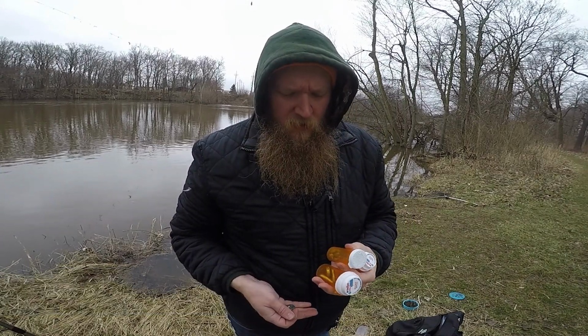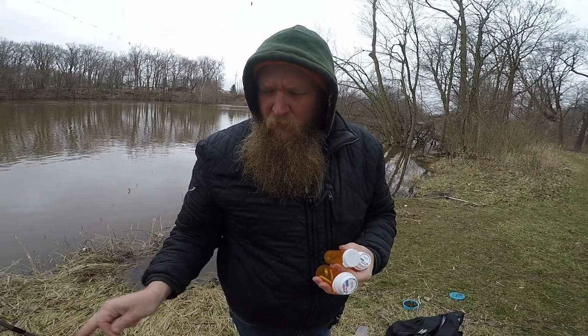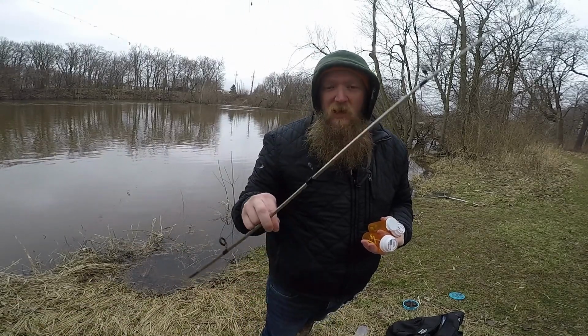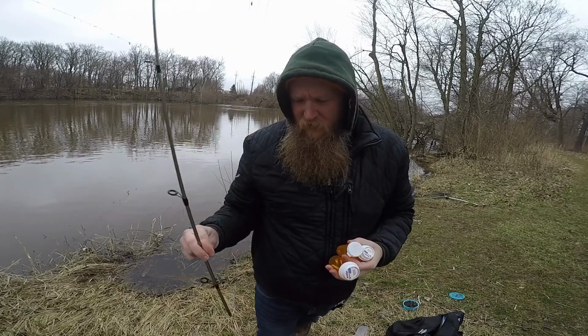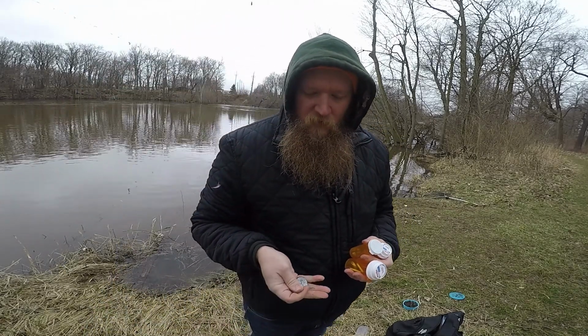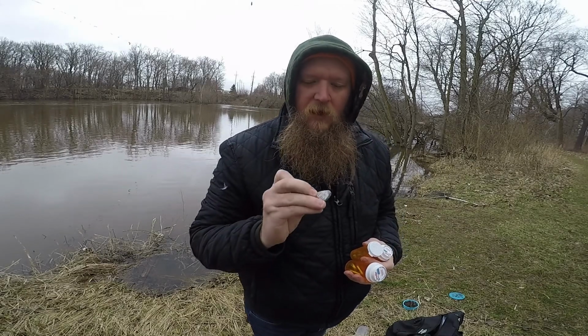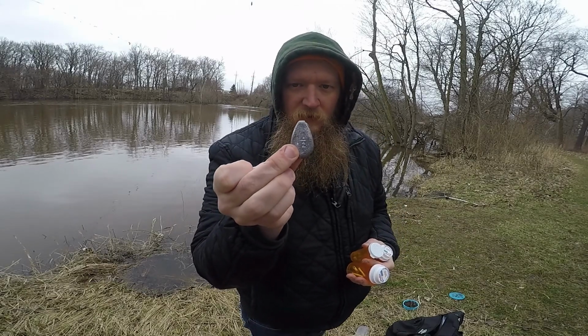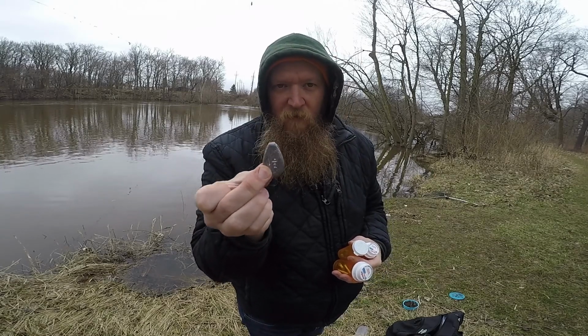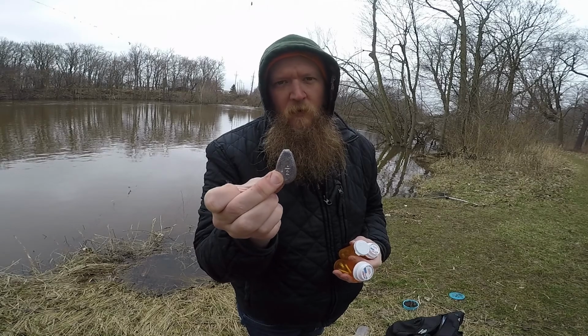Alright, so I'm rigging up my worm rig, and I just wanted to show you guys a quick little tip. I'm rigging up this 7-foot catfish rod, and with this rod I'm using a 1.5 ounce sinker because it's a big, stiff, heavy rod, and with this heavy sinker I can really launch my bait really far out.